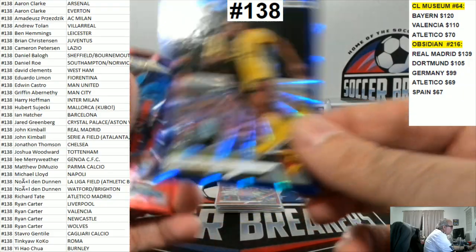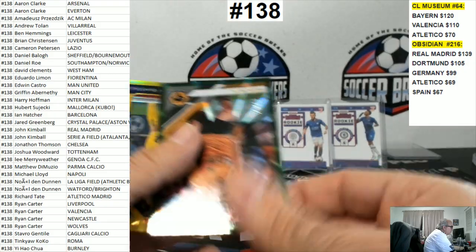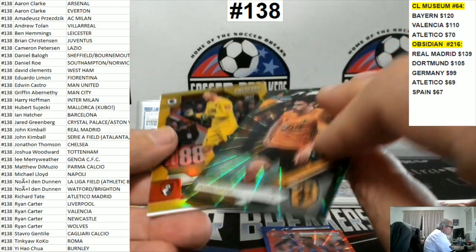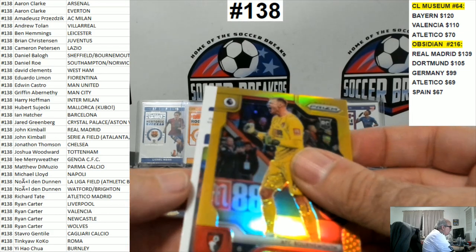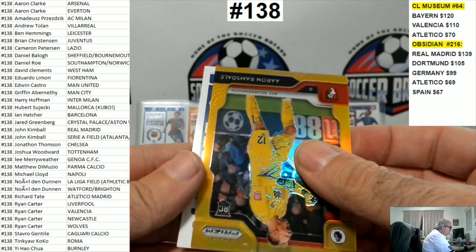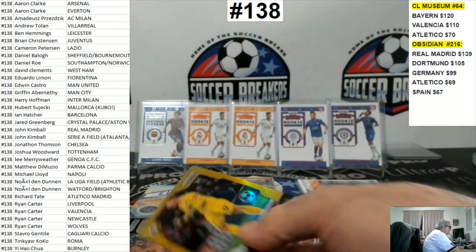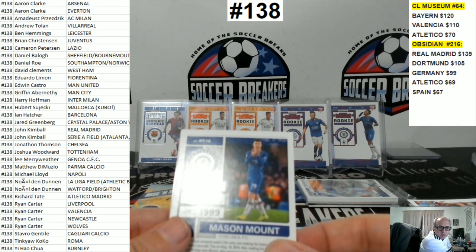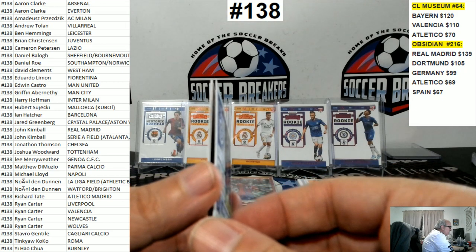Danny Welbeck, Van Aanholt, Aaron Ramsdale for Bournemouth gold. Neto. Behind that, we got a blue. Chelsea. Boom shakalaka. Mason Mount ticket auto. Congrats, Chelsea. Who's got Chelsea? Jonathan Thompson, congrats. Come on, crack me one time.